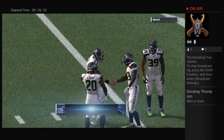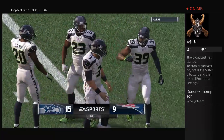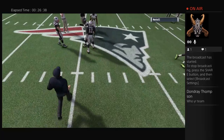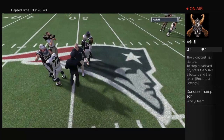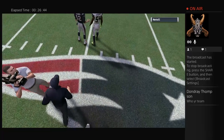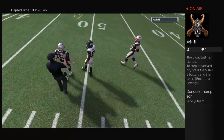Pick 6, baby! I love the way that you spotlight. Pick 6! Yeah!